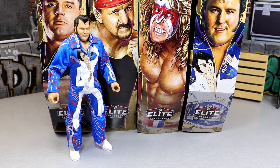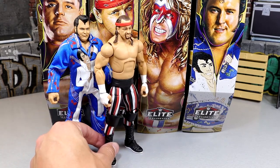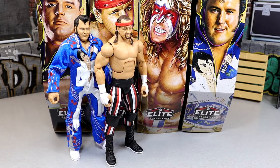Coming in at number three, I went with the Funkadactyl himself. We went with Terry Funk. Now, rest in peace to the legend. Solid figure. I like the addition of the double jointed arms and stuff like that. I like the figure a lot, man. I think it's a really good classic Terry Funk, and I just enjoy that figure so much. Kind of gives me nostalgic feels a little bit. I just appreciate that one a lot here.